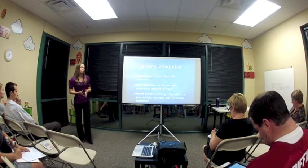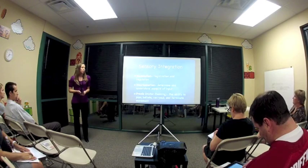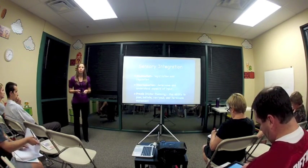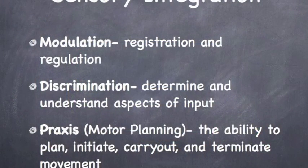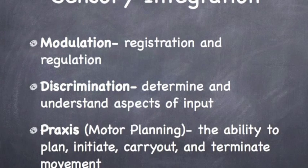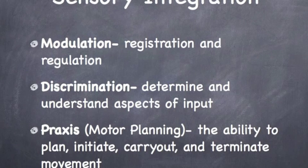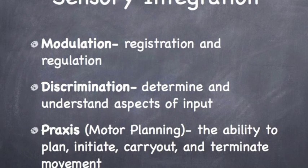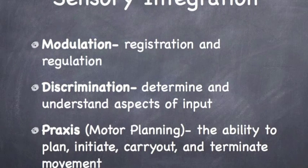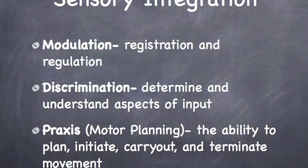Alright, so all of that information on our 7 sensory systems, and then we bring into the theory of what's called sensory integration. So sensory integration is really made up of 3 aspects. Modulation, which is registration and regulation, which we're going to spend quite a bit of time in today, going over a lot of that. That's usually what causes someone to come to receive an occupational therapy evaluation. A lot of times it's because we have a difficulty in modulation. So it can be very disruptive to a person's life and ability to function.